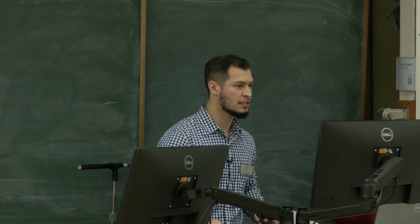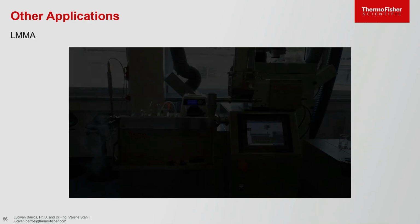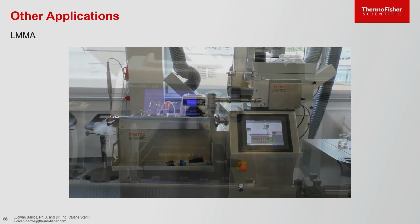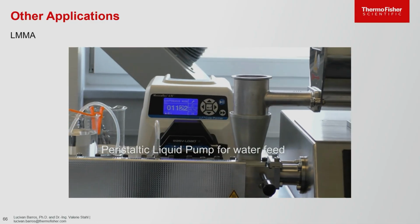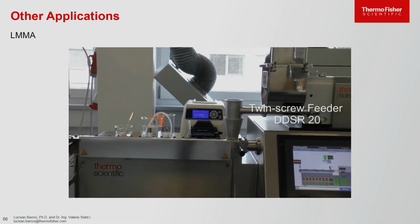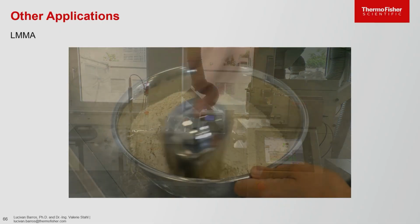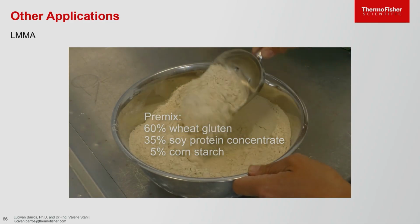And this is the last video, I guess. It's just another example for low moisture meat analog, using the 16. That's the 16 with the strain nozzle. We have water feeding. So this is what we're gonna do today. We always have a powder feeding system. So this is the recipe.